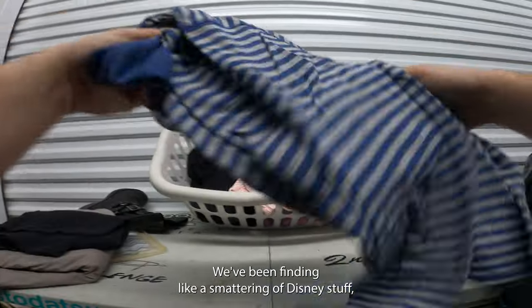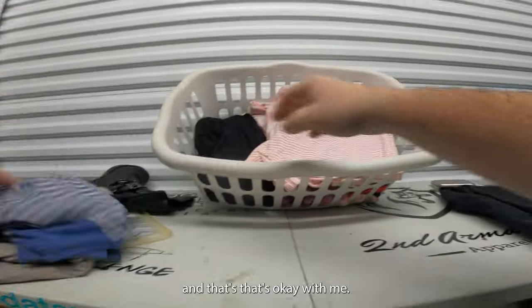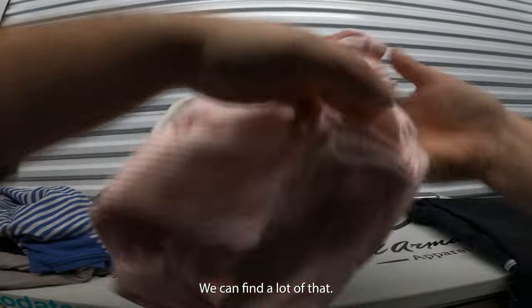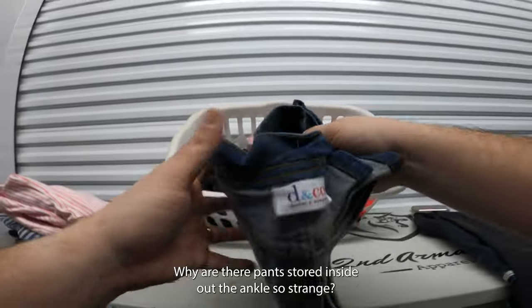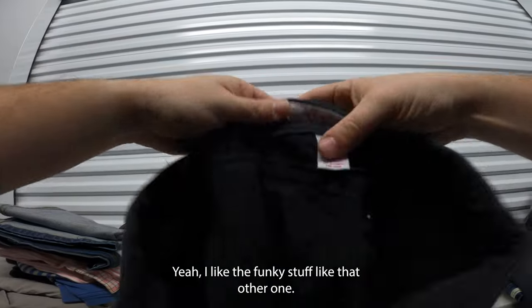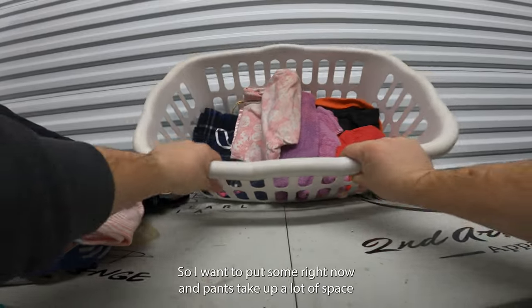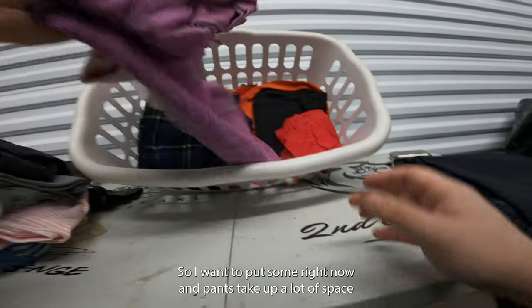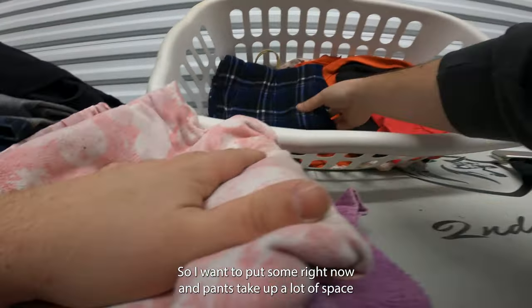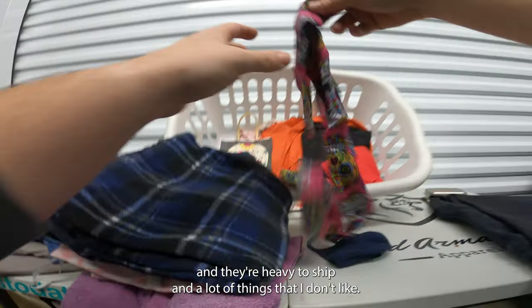We've been finding a smattering of Disney stuff, and that's okay with me. We can find a lot of that. Why are their pants stored inside out? D&Co. So strange. Yeah, and I like the funky stuff like that other one. These are soft, but it's not what I'm focused on right now, and pants take up a lot of space and they're heavy to ship and a lot of things that I don't like.